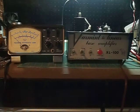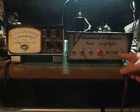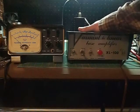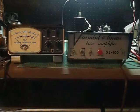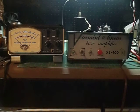The case is in really good condition. The graphics on the front are in pretty good condition. The inside looks great. It's really, really clean, and that's one of the things that's really unfortunate about a lot of amps all across the board. Most of you know, with this tube equipment, you need to have a nice vented case for it so it stays cool.